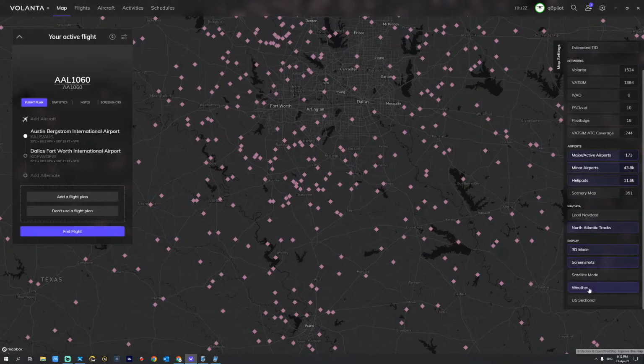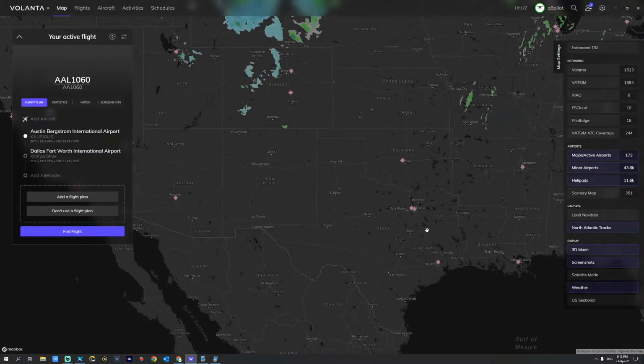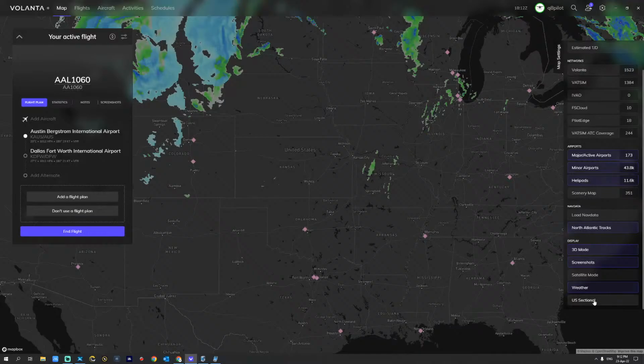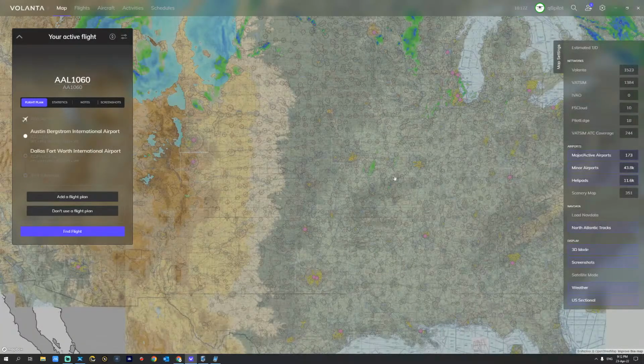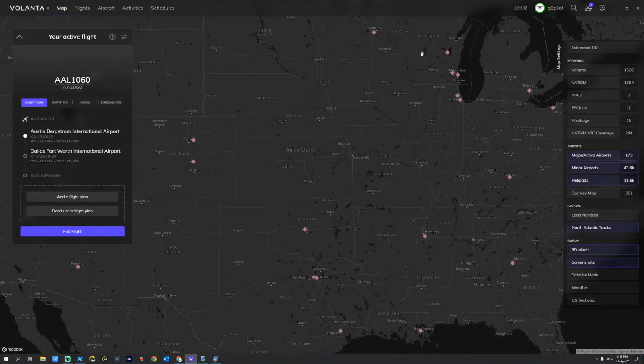Again, satellite mode, you can toggle the weather on and off. If we zoom out here, we have the weather. I'm not sure. There we go. Now you can see the weather. Again, very, very nice in terms of customizing this. And by the way, you can also use US sectional. That kind of looks like SkyVector, which is pretty cool. I do like these options and the fact that you can also estimate TD. Of course, we're still not airborne, so we're not going to get any information here.